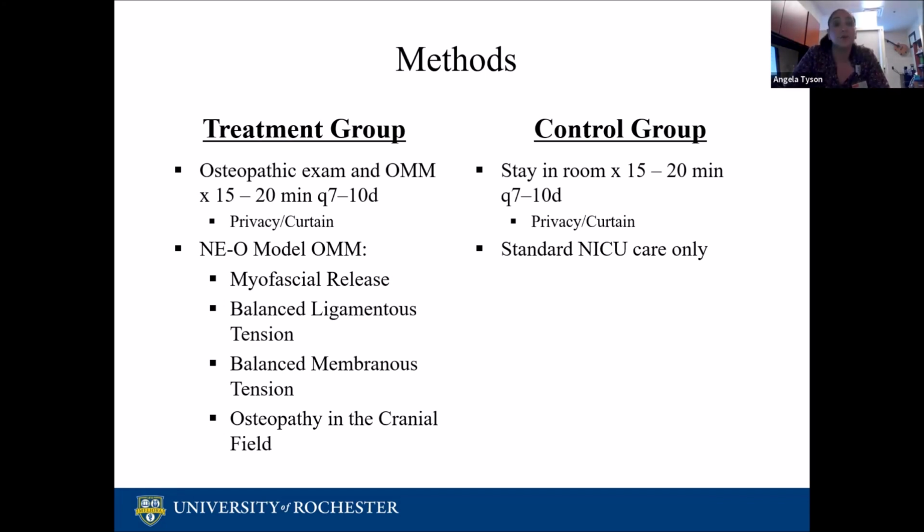And note in the control group, I stayed in the room for 15 to 20 minutes every 7 to 10 days, also behind that curtain. So whether in the treatment or the control group, no one knew which group they were going into except me. And our rooms are just so nicely designed to be able to do this in. This allowed parents to stay in the room with their infant without having to leave the room, but also allowed for a blinded environment to what was happening behind that curtain.